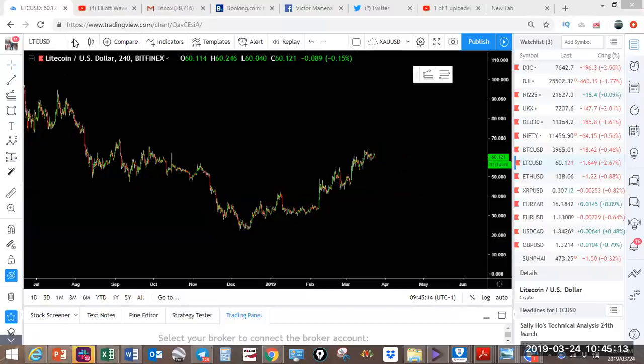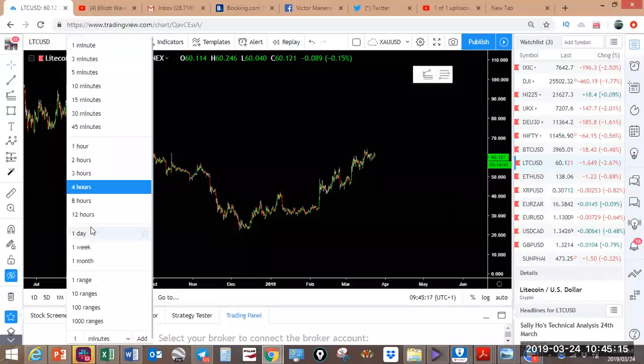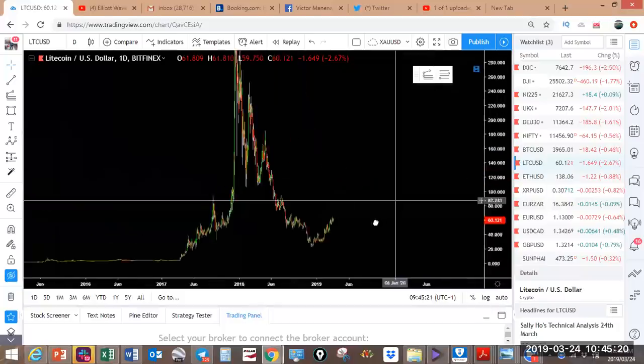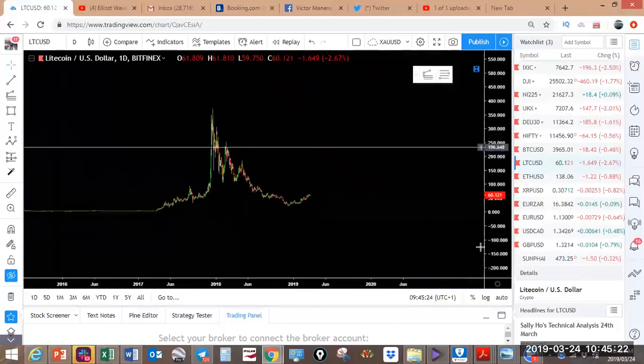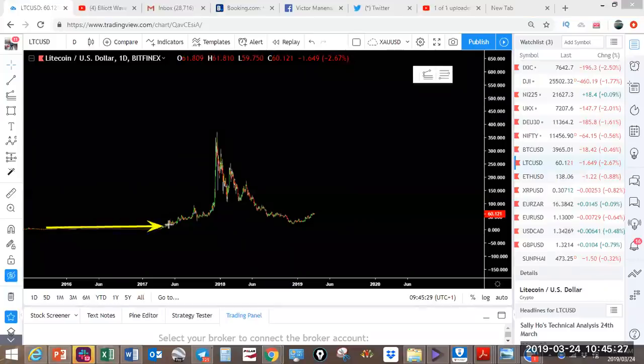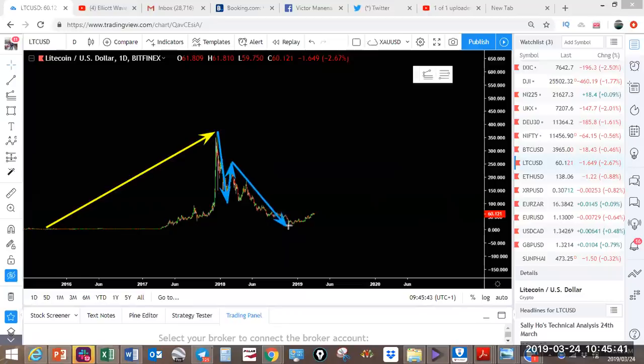3, right? So if I just show you the daily on Litecoin, same way I've shown you Bitcoin, this is what Litecoin looks like. So Litecoin is a lot simpler than Bitcoin because you've got something like this. You've got that big move up until 2018 that all the cryptos had, and you have the corrective structure I'm going to show in blue. 1, 2, 3, and then we're looking for this one to the upside. So we're looking for this.